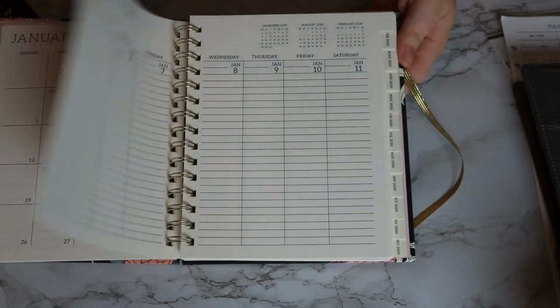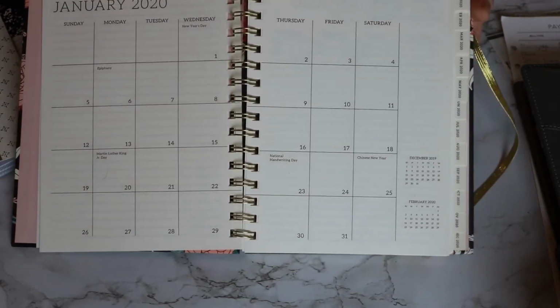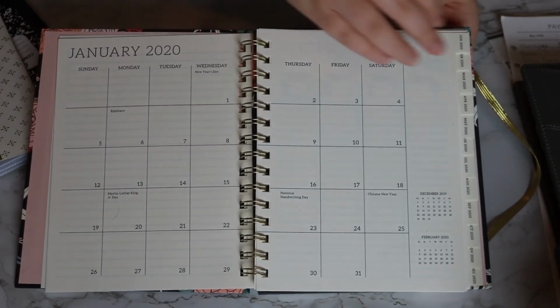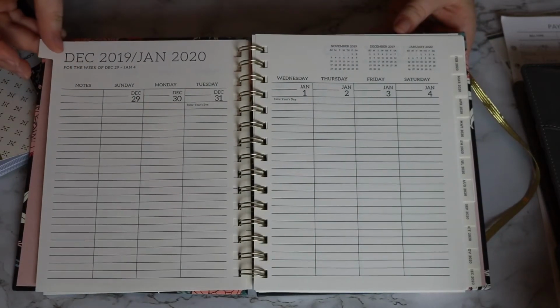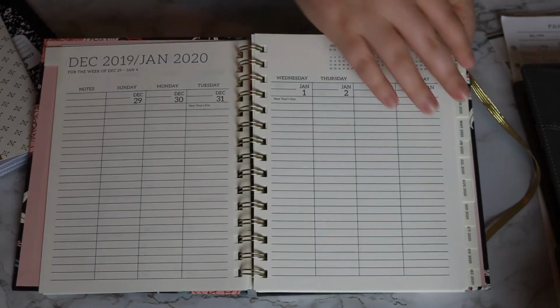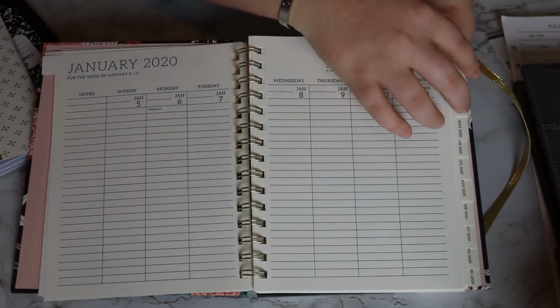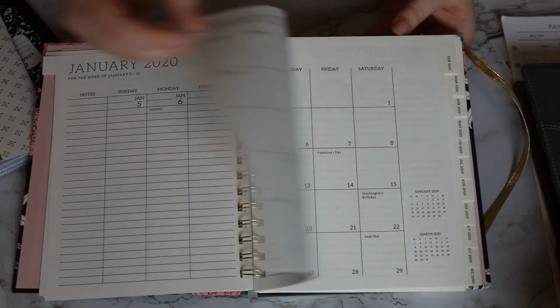It has all of the holidays listed, which I really appreciate. And then you go into the months. So you have a full month view. I really like this, it completely bends on itself. I love that. You have a full month view, and then afterwards, you have it broken down week by week with more room. So you can really make all the notes you need, which I really love.